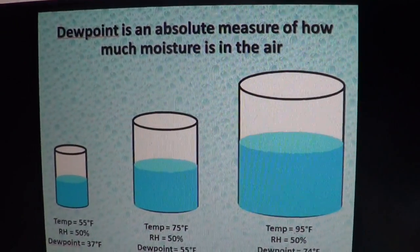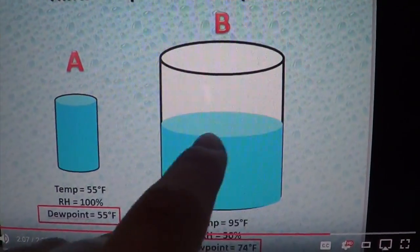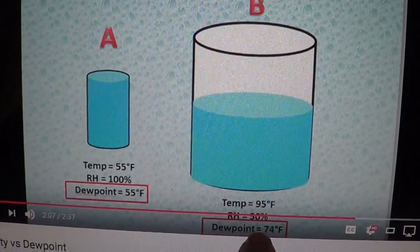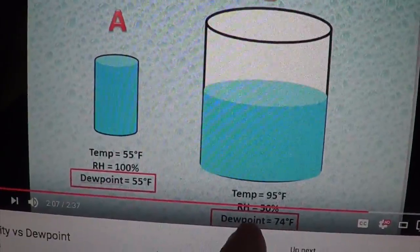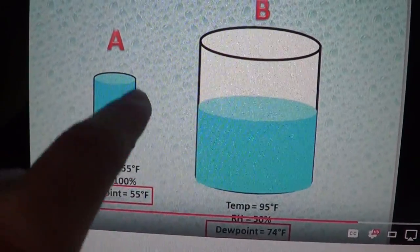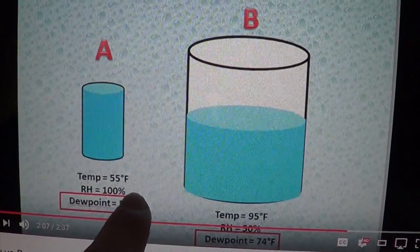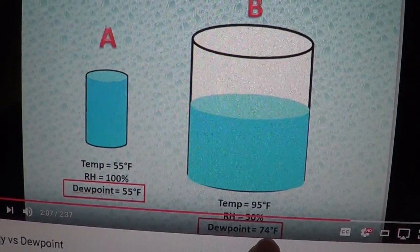You can see the dew point is the absolute measure of how much moisture is in the air. You can see the dew point in this jar is much more humid than in A, because the dew point is 74, because the temperature is much higher, so it can hold more humidity. But this one you can see it's all the way filled. You'd think it's more humid, but it only has 55 degrees, so it can't hold as much moisture. So the dew point is 55, and this one's 74.